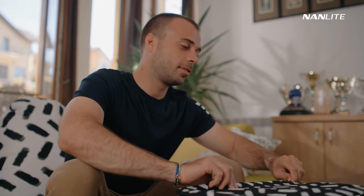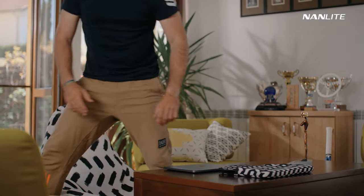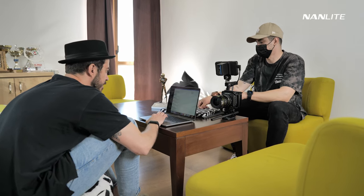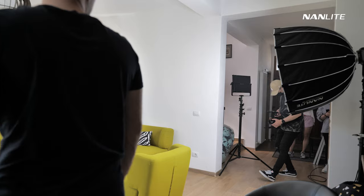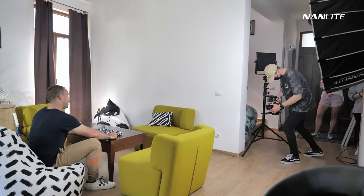With the Forza 300, I made a little bit of a shadow down this wall just to create a little bit of depth. And I think that helped a little bit. It wasn't that flat. Here you can see me talking with my assistant director, which was from the client side. He was helping me out with the products, making sure the products look good, making sure we stick with the idea and all that. We also used a Nanlite Mix Panel 150, but not on these shots. You can see it in the background a little bit.